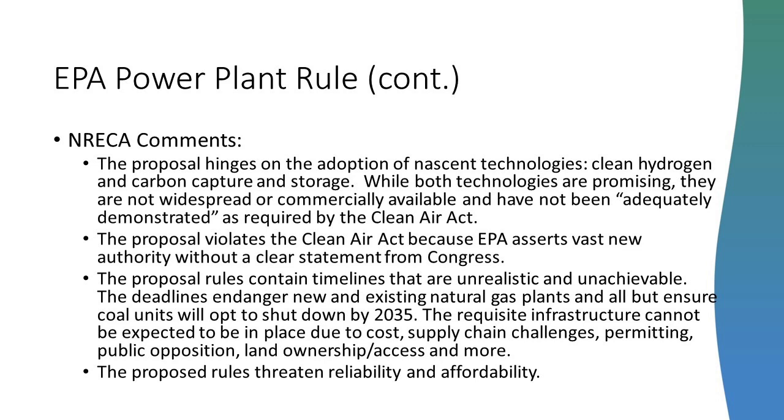Neither has been implemented, certainly not successfully. There's a project in northeast North Dakota. Minn Kota Power is working on a carbon capture and sequestration project. Time will tell if that's successful or not, but they're expected to issue this rule before any of these technologies have been proven. And NRECA is saying this violates the Clean Air Act because the EPA is grabbing authority that hasn't been given to them by Congress. So from an administrative state, they're taking the reins from our elected people in Washington, D.C., who should be making that decision for us.